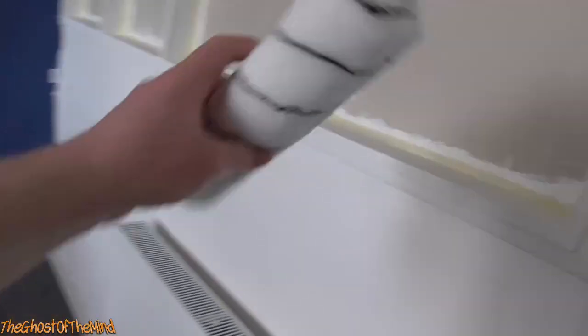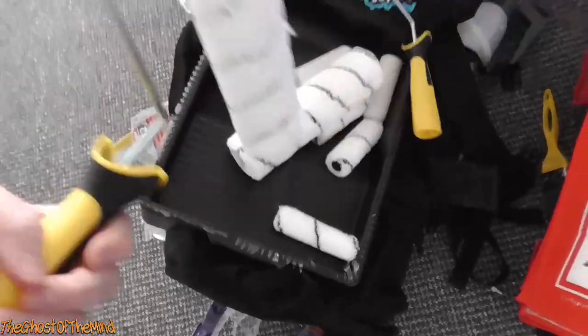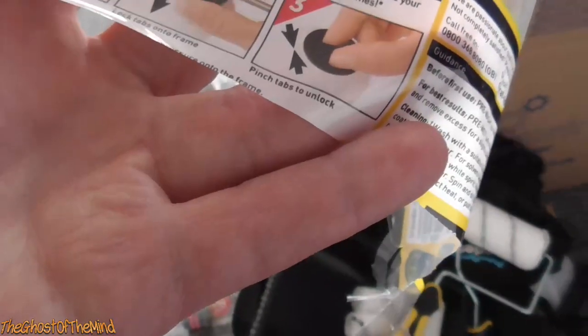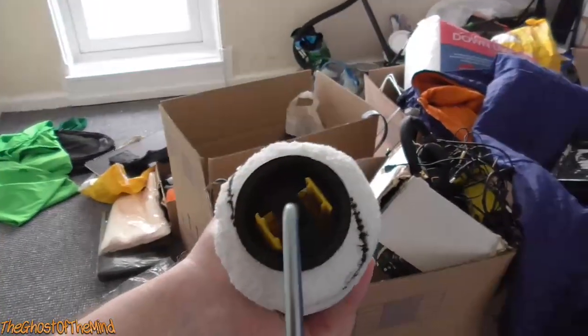I'll be using the big one for the thing we've got. You know what that is, on a paintbrush. Well, whatever that is for. Load coin to cover. Lock tabs onto frame. Pinch tabs to unlock. What tabs? Oh, those ones. Okay.